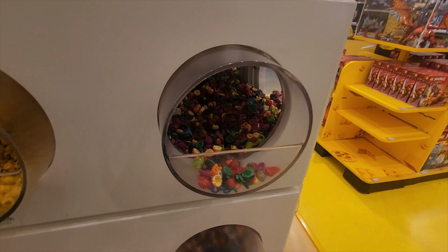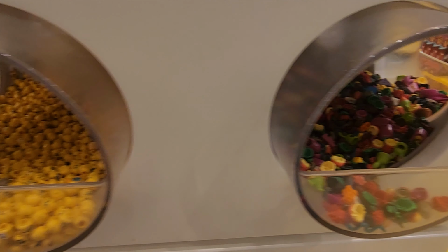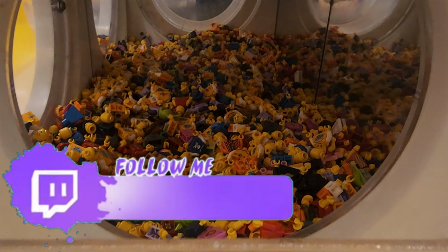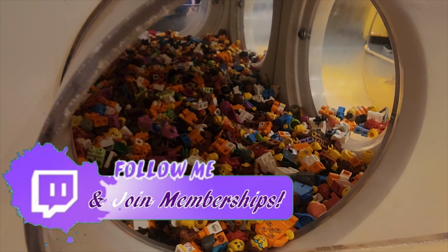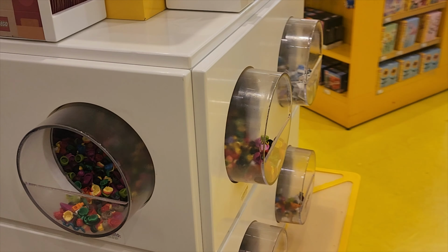Coming over to the build a minifigure, great pieces, great hair pieces. I was looking at some of them in here, and some of the green bunnies and kind of spring color ones, which were really cool. Always fun to look at all the faces and the minifigure heads. You got feet and torsos. These weren't too full, to be honest. I mean, they were full enough, but they weren't overflowing like they normally are.